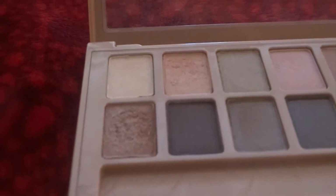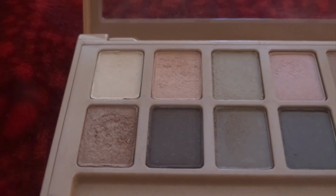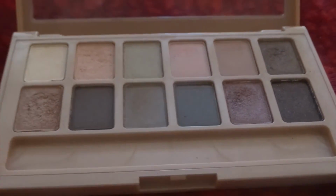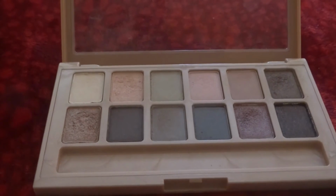They're just such subtle colors, and there's greens in here, which is new to me. I don't really wear that much green on my eyes, but I like the pinks. I'm experimenting with pink this year for the winter because I haven't really worn that much pink. So this is a good palette if you're a beginner. Again, definitely go ahead and buy this.